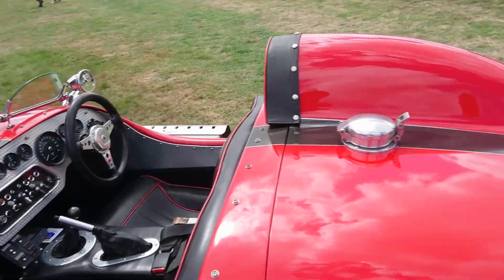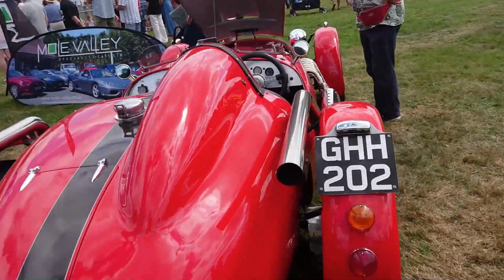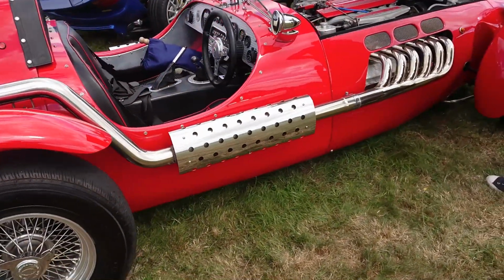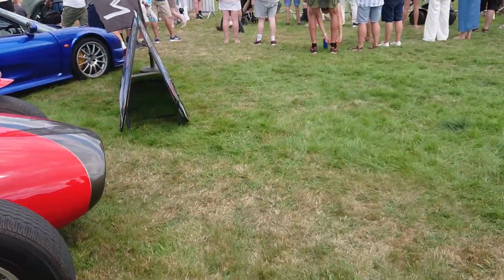And then we've got this, which I don't even know what this is. It's got a nice Jaguar V12 in it. It looks like a sort of custom-built thing, this. I wouldn't want to necessarily drive this, because look at where the exhaust is and look at where you'd be climbing in and out. So that looks a little bit dangerous to me, viewers. I think we'll probably leave that alone.